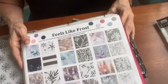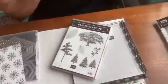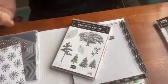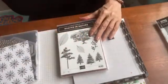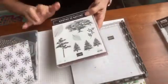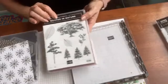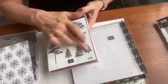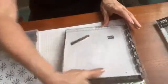And so I've been working on a fancy fold winter card class for my retreat. So, okay, here is the stamp set that I'm using, and I actually only pulled one. There's actually 2 sets of stamps with this, and this is Rooted in Nature, and I'm going to use these trees right here, and we're going to build a scene.